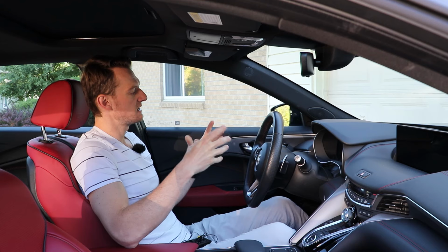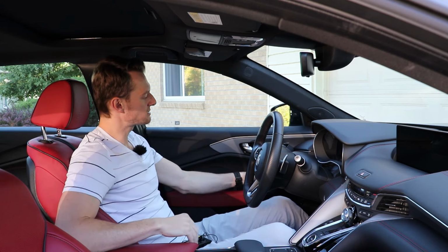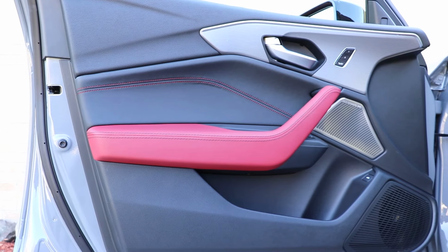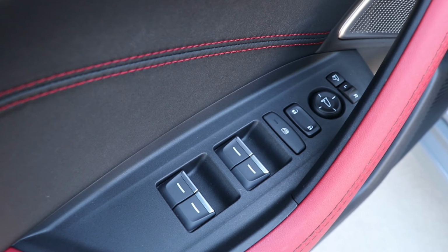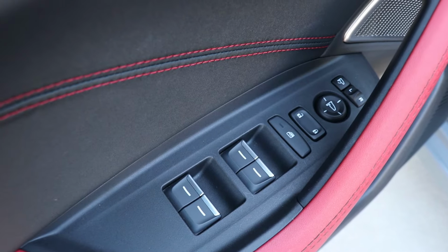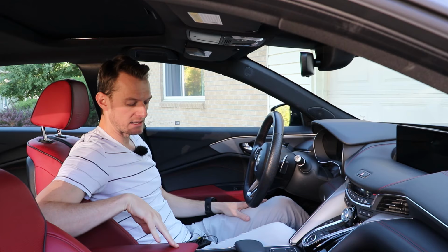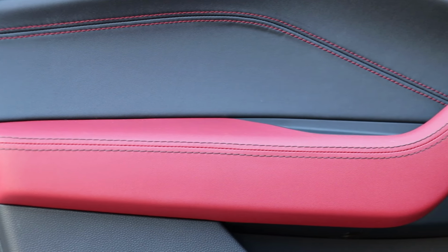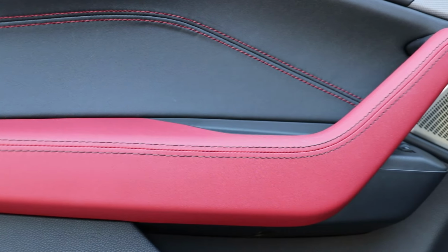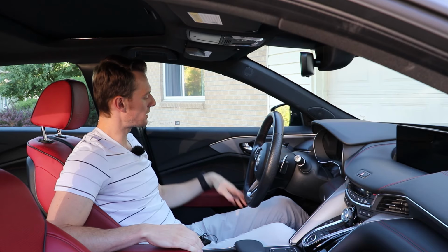Now the rest of this feels pretty on par with a $50,000, $60,000 car. It's extremely well made, and that's a trademark Honda and even more Acura piece there. Everything is screwed together extremely well. The materials feel like they're going to hold up very well as well. Like this leather or leatherette material feels very nice. I do really like the stitching and the black accents. Parts of this car have some really neat styling, specifically here on the door cards.